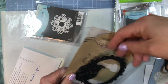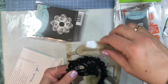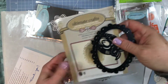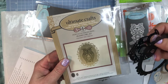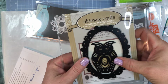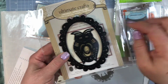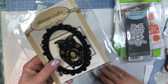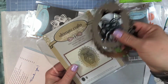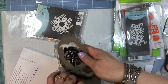And then this was the one that I used to create a card on my video Saturday. This one is called the Ooh La La Framed Owl Set. I don't have the card anymore because I mailed it out. It was a Get Well card. But it's a really awesome owl, and the cutout frame is really pretty too. So it kind of looks like this when you cut it out. So this was $1.99. You can't beat that. $1.99 for such a detailed die.